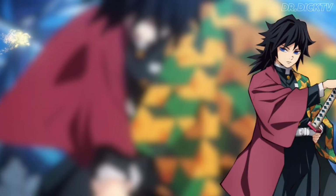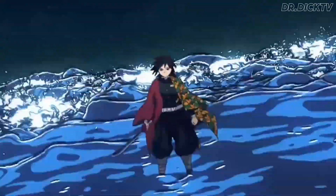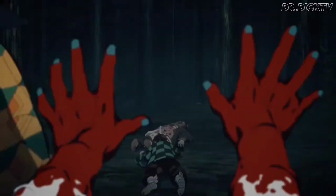Water breathing. The first breathing technique that Tanjiro learns, though it has been perfected by the water Hashira Giyu Tomioka. Or really, it was perfected by fish. Water breathing techniques allow the user to move gracefully as a summer stream. It's fluid and flexible movements.